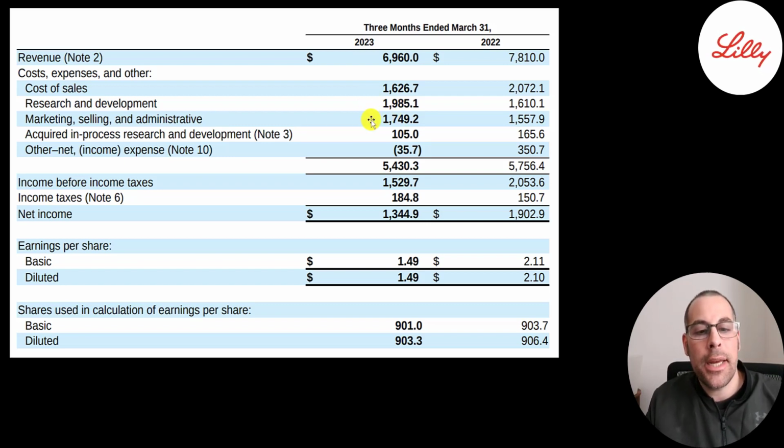Marketing is $1.7 billion. So total expenses $5.4 billion. Operating income $1.5 billion, net income $1.3 billion. So their EPS is down from $2.11 to $1.49. They do buy back stock. They had more shares outstanding in 2022 than in 2023.